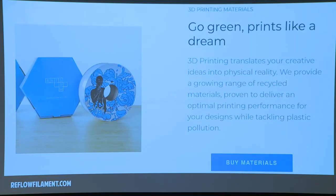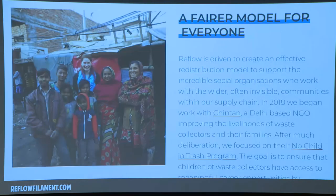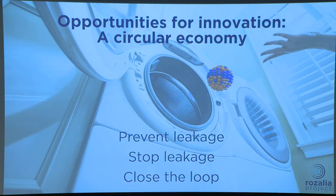There are also companies who are making the economic improvement of people's lives in developing countries part of their supply chain. This company is called Reflow, and they're based out of the Netherlands. They are taking the plastic and turning it into 3D print filament. But their supply chains are unusual. They are buying from waste collectors in India and working to support the children of waste collectors. And also they're taking KLM's recyclable plastic from flights.